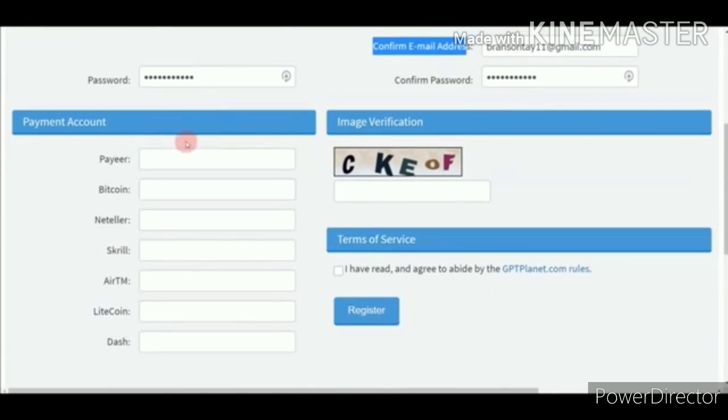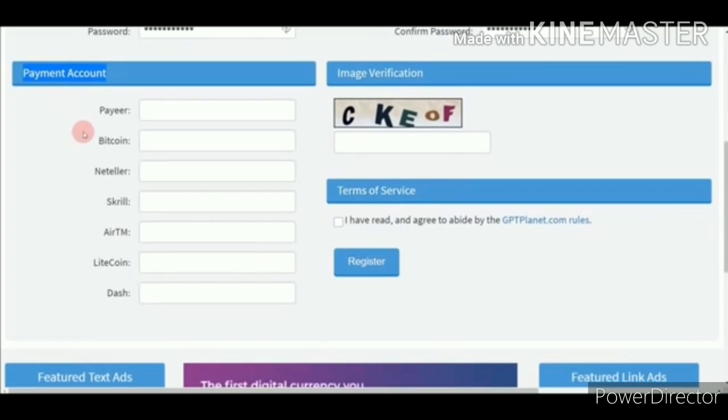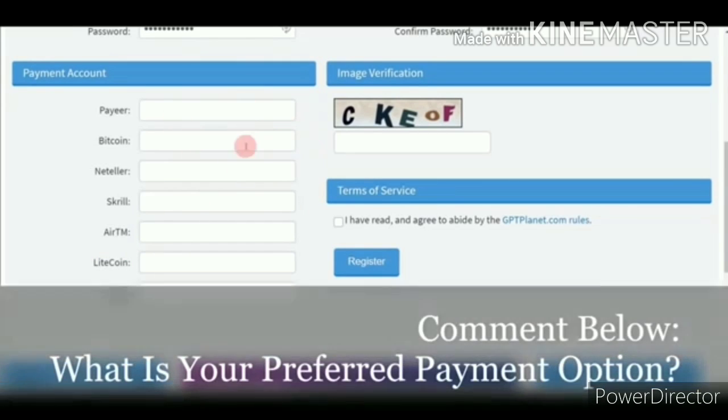So when you scroll down below here, you can see payment account. So right here you have to put in your account for Payeer, Bitcoin, Litecoin, or Dash right here so they can send you the payment into your account. So if you want to get paid by other payment methods, for example PayPal, bank transfer, and so on, you can get those options once you log in to your account.